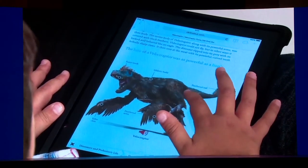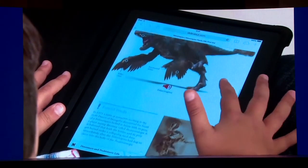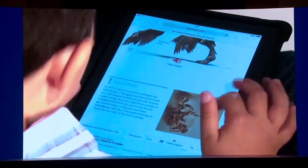I would recommend DK Find Out because I've got children who would find it very useful. Knowing the kind of activities and homework they've been asked to do at school, I can definitely see that this would be a useful tool for them. It's very easy and safe and simple to use.